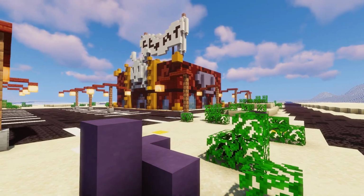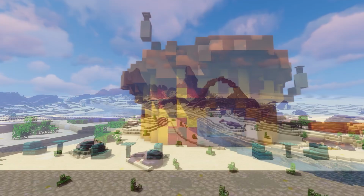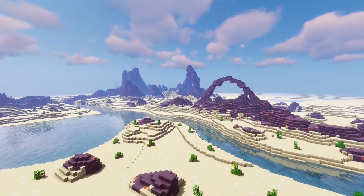We're going to be building the Barg N Mart, the bakery, and some purple rolling hills with some arches in between.